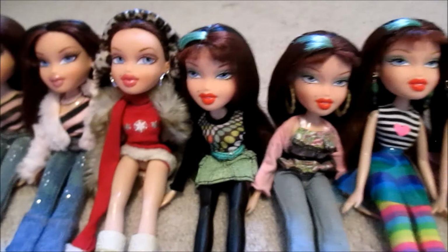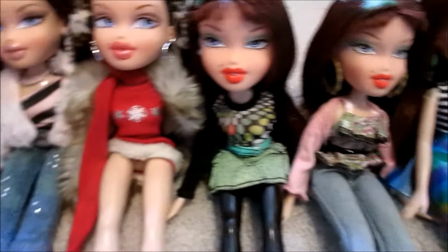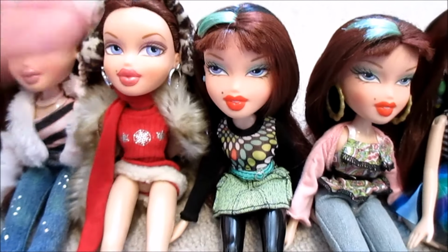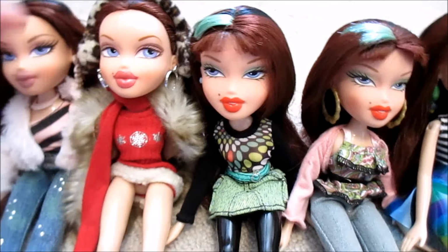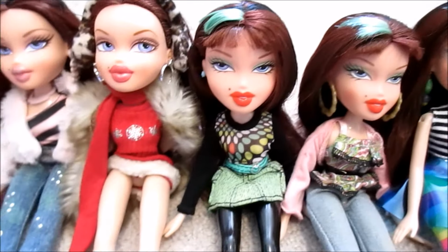Then we have my three eye candy Phoebes. They all actually have their real clothes. Yes, they do. I got her and her outfit from Craigslist 1. I had another one that I got in the same lot. It was a duplicate in the lot, but I've mentioned this in a few of my other collection videos.